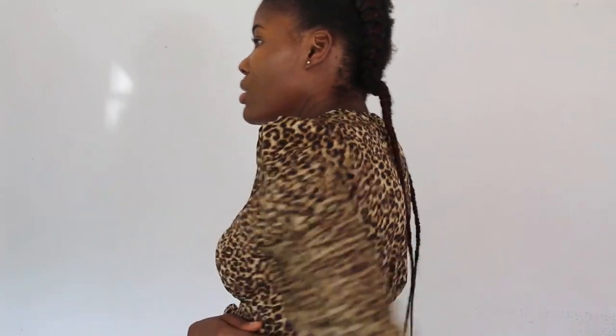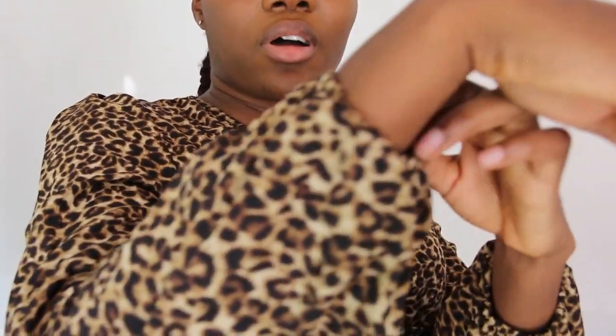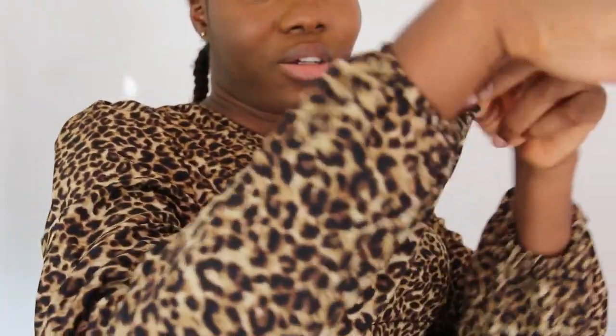I feel like I got small. I feel like it's not that small. It's just like my size, but because it doesn't have a zip or anything, it just has this smocking thing at the back, like elastic and stuff like that. So that's it. Yeah, it's really nice. It has elastic on the sleeve, and yeah, I like the color.